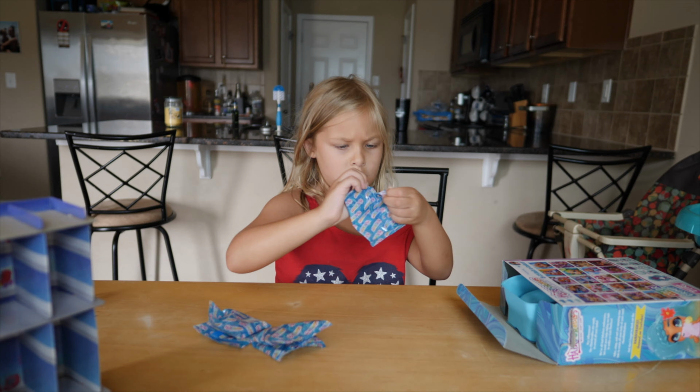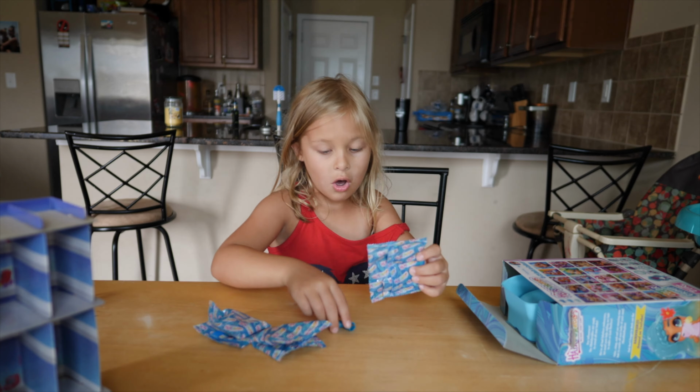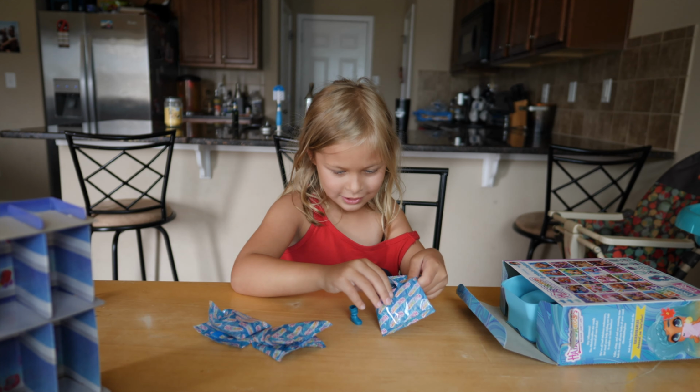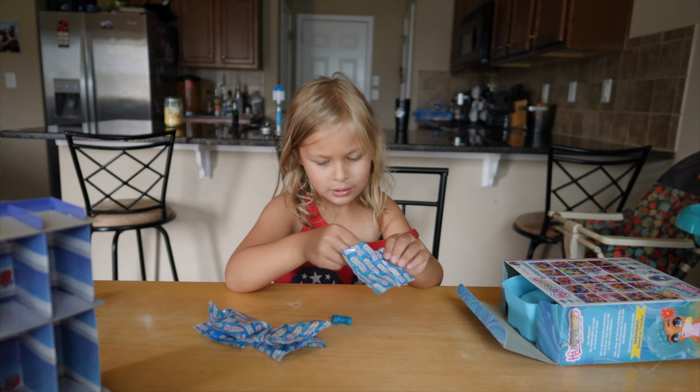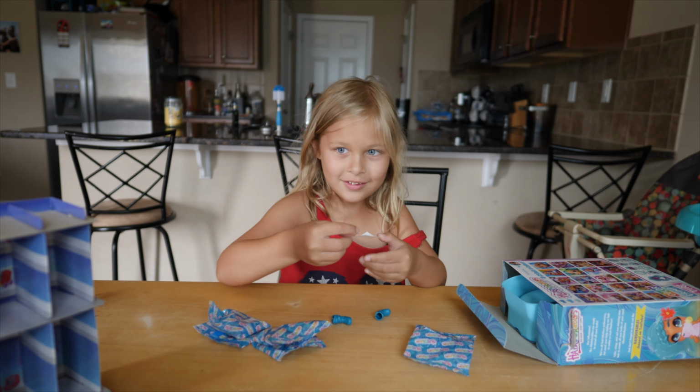Let's see what first surprise I got. Daddy, look at first surprise. Show it to the camera. Stick your hand out and show it to the camera. Let me see. Looks like a hair clip. A sticker. It's coming with all those other stickers. Here's a sticker. Oh yeah, stickers.